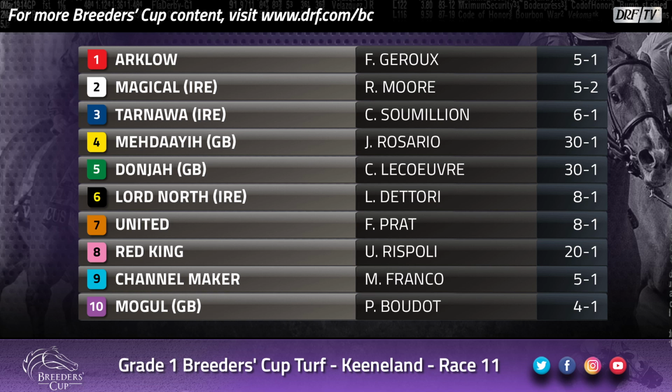Mogul is my pick over Magical by just a little bit. I've been going against some Europeans all weekend in some very logical spots, but this time I do think they're going to be very, very tough to beat in this BC Turf, I think. I prefer Mogul over Magical too.